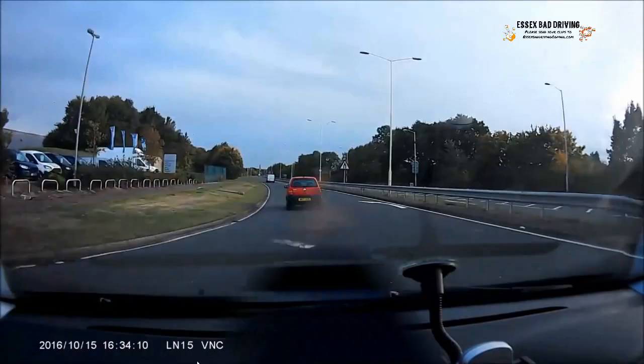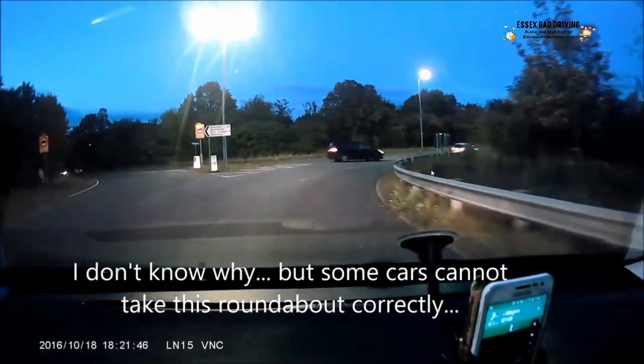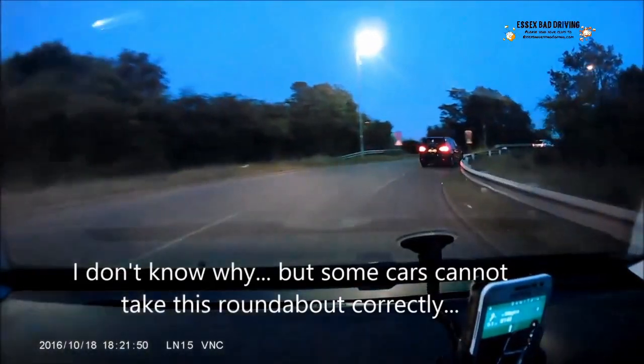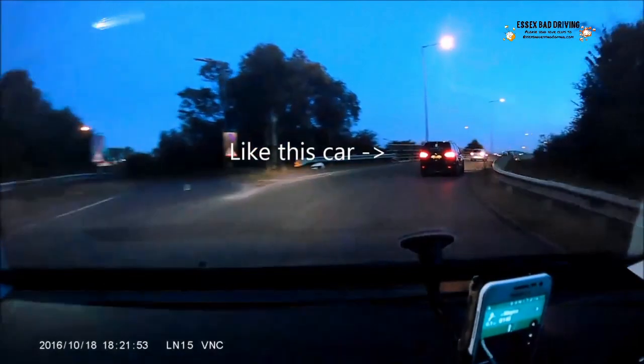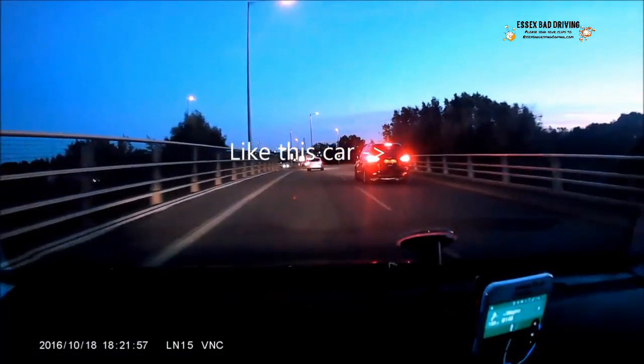And yeah, I'll just play this one through in real time. I'm not going to stop it this time. So yeah, I'm in the right hand lane. I want to go right. It's all good here, and this is where it goes wrong. Should be in that right hand lane apparently.